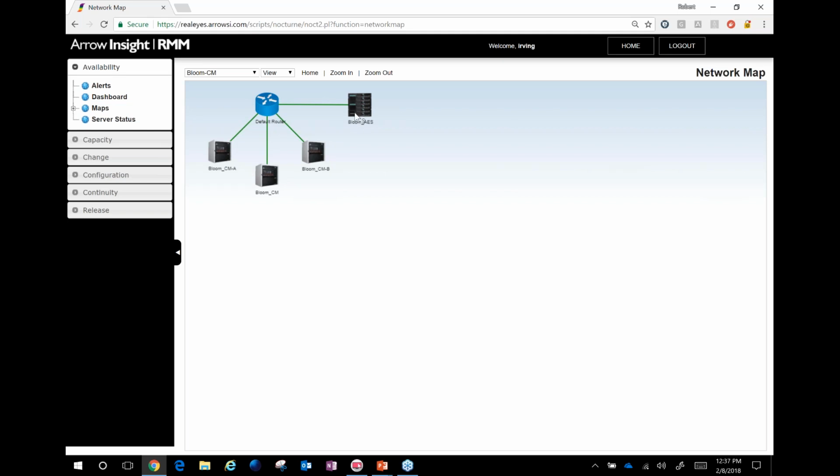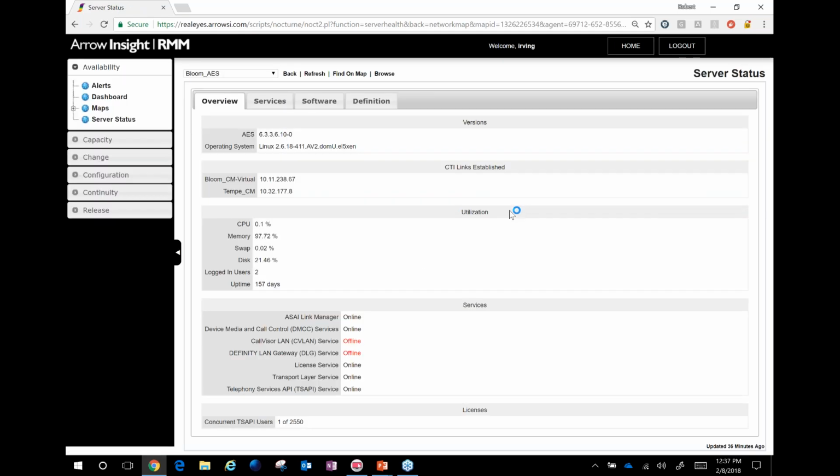I'm going to drill in here to our AES server at this point because I want to show you a couple things. Basically, understand that when I drill down to the server level in any of these screens I was just looking at, I'm going into the same thing as this server status menu. So I'm going to drill in from this direction right now. Here you get basic overview information on what's going on in this server.